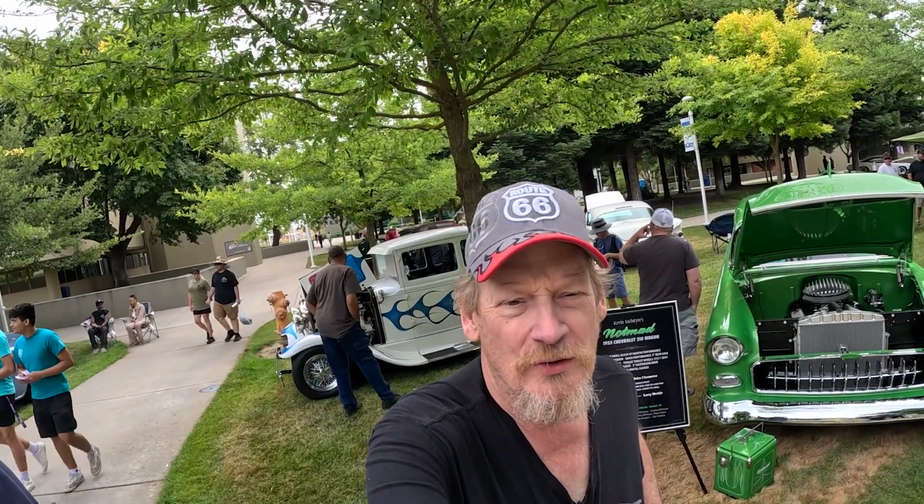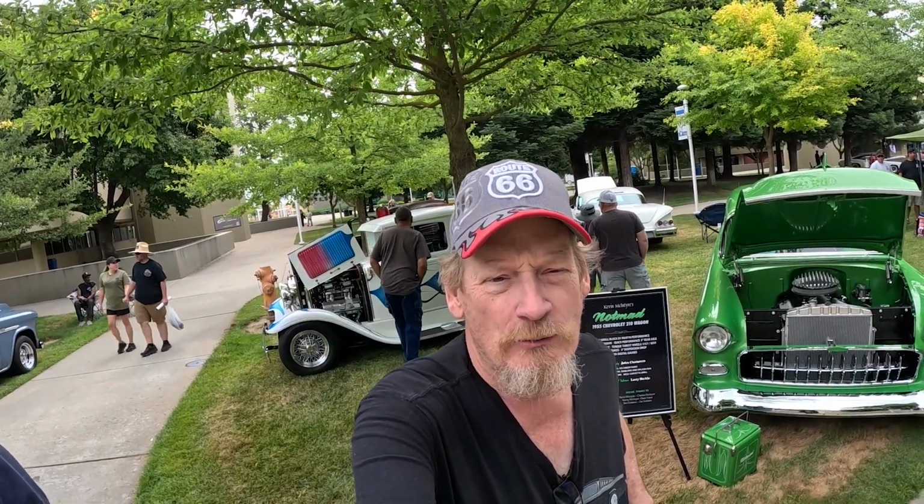I'm at another car show. Let's go take a look, see what we can find.